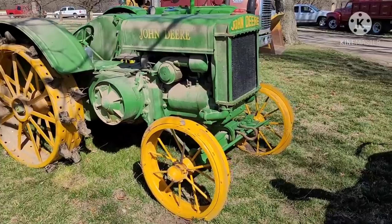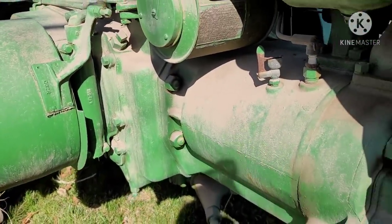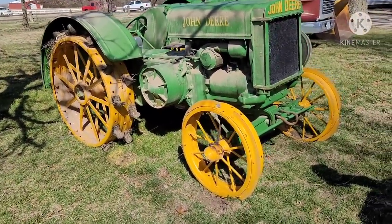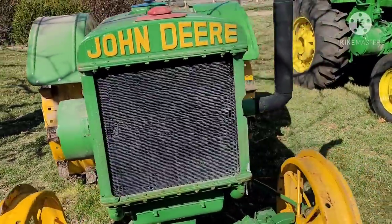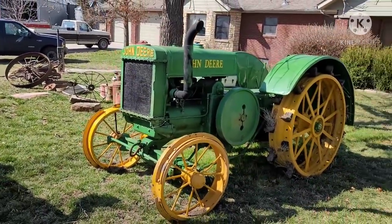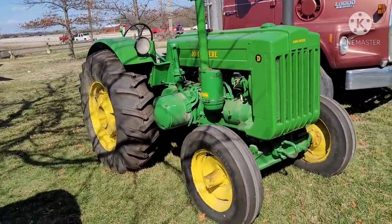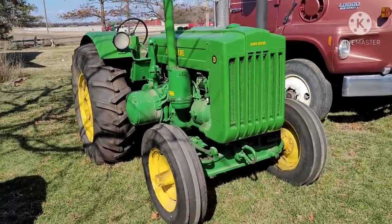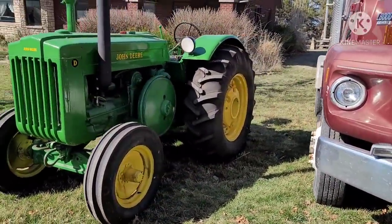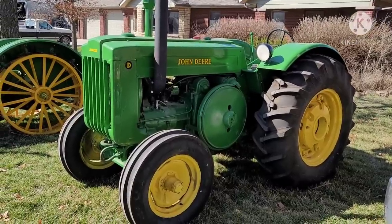Here, this is a John Deere with the steel lugs. Old two-cylinder. I wasn't exactly sure of the model on this one. If you know what it is, comment down below. Pretty early tractor. And we got the D. Nicely restored tractor. They haven't even really run the tires down yet with the little nipples.